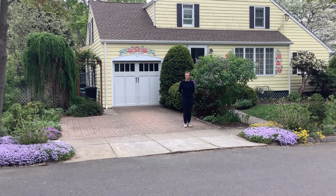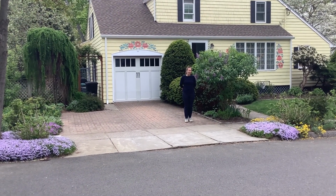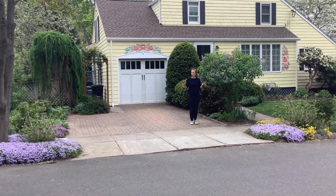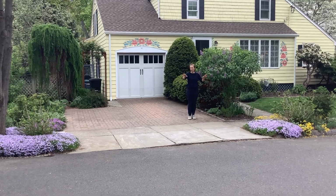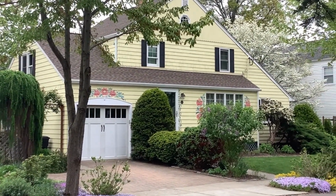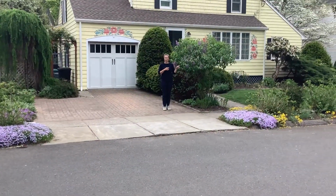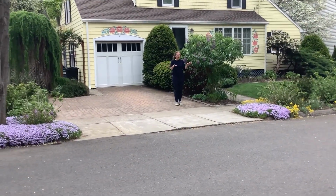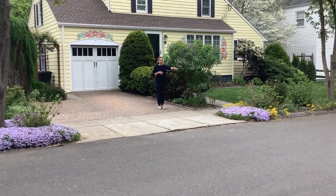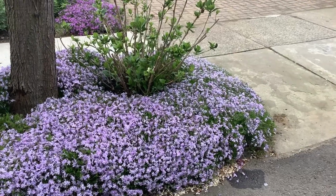Another very successful plant in my garden is this beautiful, hard-working creeping phlox, which is growing on opposite sides of our driveway, and I wanted it that way. Several years ago, we planted the hydrangeas here on both sides, and I said to myself, well, it will look so good if I do the creeping phlox on both sides, and look how wonderfully they did.